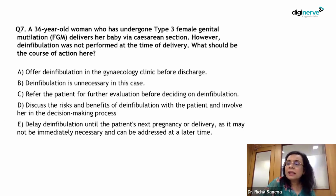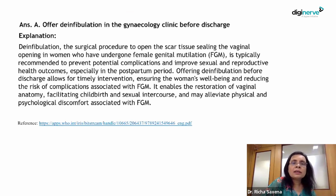And infibulation or stitching the vaginal introitus is actually illegal as per the UK laws. And if you encounter such a patient, then what is important? That you go ahead with de-infibulation. And this will also help in her post-op recovery, because it'll facilitate the drainage of lochia and other discharge, and it'll be useful for her. So you should offer her de-infibulation in the clinic before she goes with discharge.